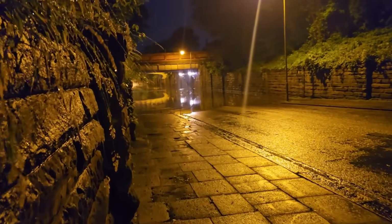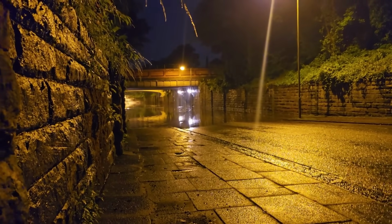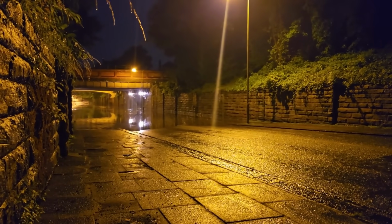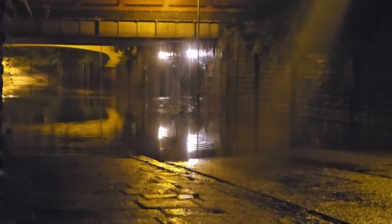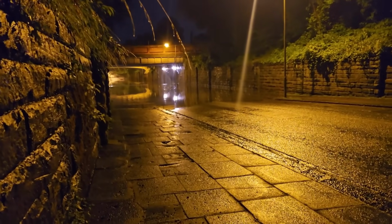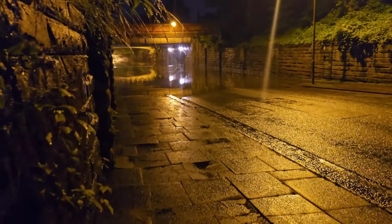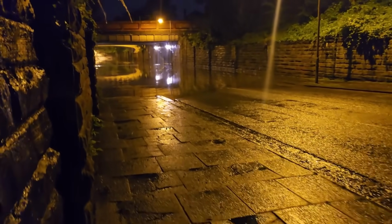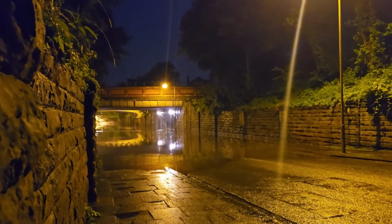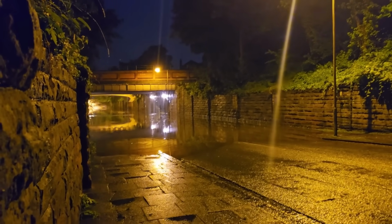Wowza. I'll just get here. Now, so there's the bridge there. There's the road here. And look at that. I mean, Ian's just said it'll submerge your car. Jesus. So that is what killed that couple. Wow. Wow.